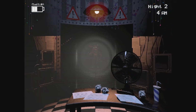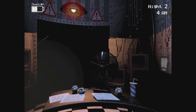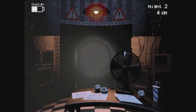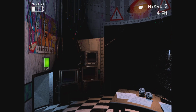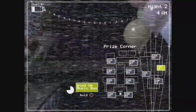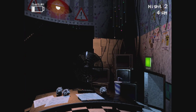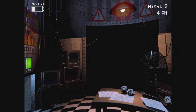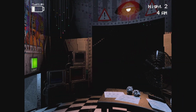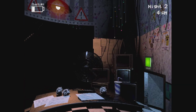Hi, Foxy. We're at 4 a.m. Oh, why are you moving? Don't do that. Okay, you moved away from me. I'm okay with that. I am super cool with that. What is that? Sounds like a chain gang. I don't have the flashlight for this. Nope, mask, mask, mask, mask, mask. Oh, there's a lot of noises. I don't have the flashlight for this. Oh, it's Toy Freddles. He's already moving. That's not okay. Can you just stay right there?